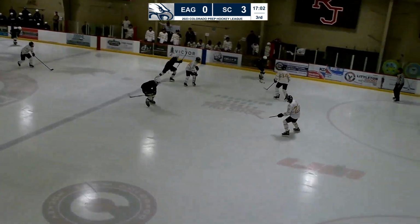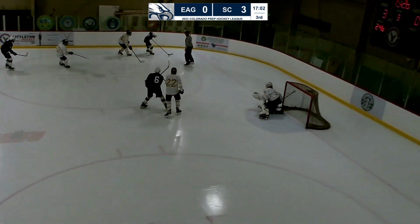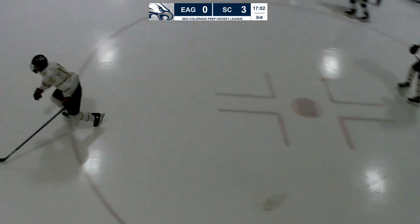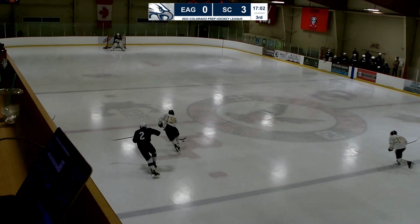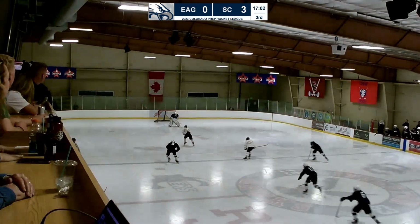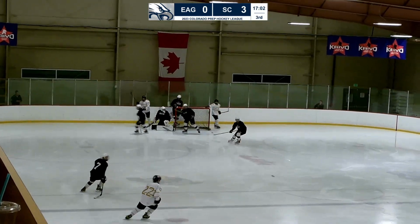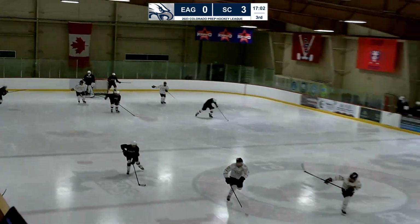Dino pushes it forward, gets it up to Eli. Eli brings it into the zone. Eli with it, bouncing off one player and another. Nolan's up front, passes it back to Luke. Oh, Luke calls for it, can't hold on to it, and they get a breakaway. Shot blocked by Logan. All the way back down it goes.